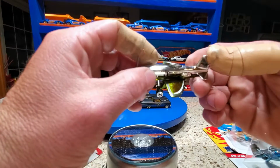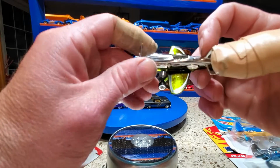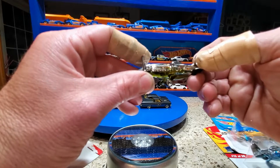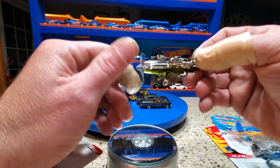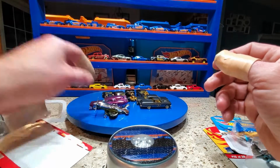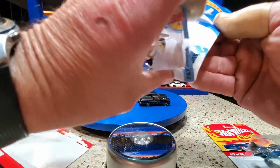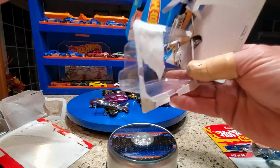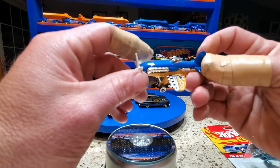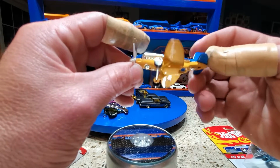Oh, I like that. Goldish wings, like yellow maybe, yellowish gold. Maybe it's a yellow metallic. Chrome body. I wish this was a little tighter. But, can't have everything. Sweet. Then we got a blue and yellow one. Things are coming apart so much nicer. I like the chrome on it. I like the blue and the yellow.